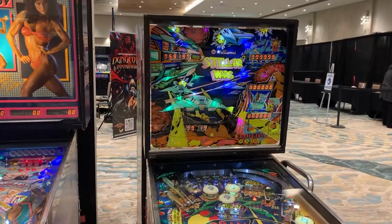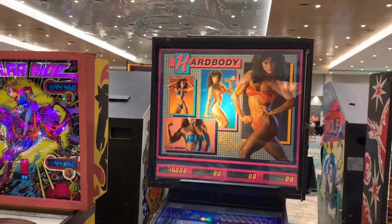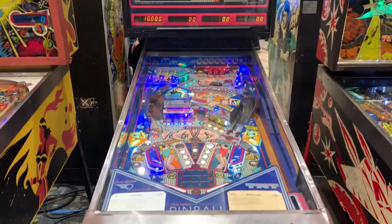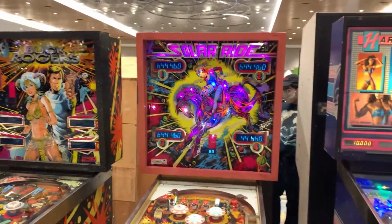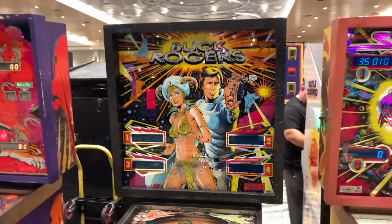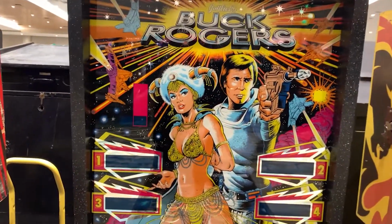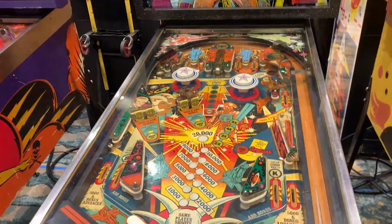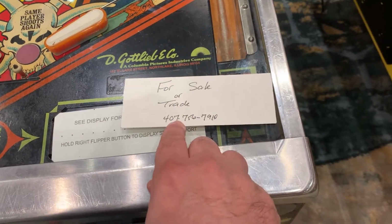Oh! Here's one called Stellar Wars. Hard body. Okay. Interesting. Solar Ride. It's kind of creepy looking. Here's one I recognize. Buck Rogers in the 25th century with Gil Gerard, and that's Princess Ardala. I think that was her name. Does not appear to be working, but it's for sale if you want it.